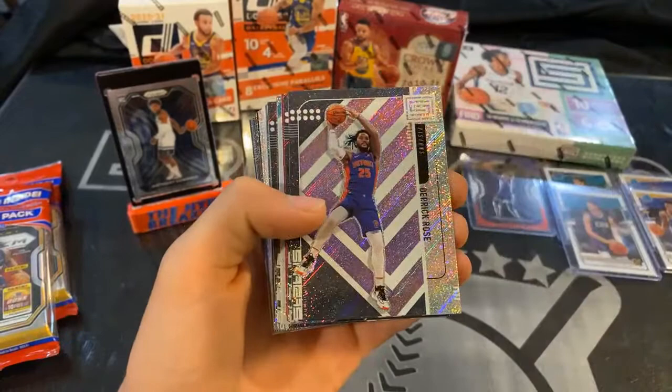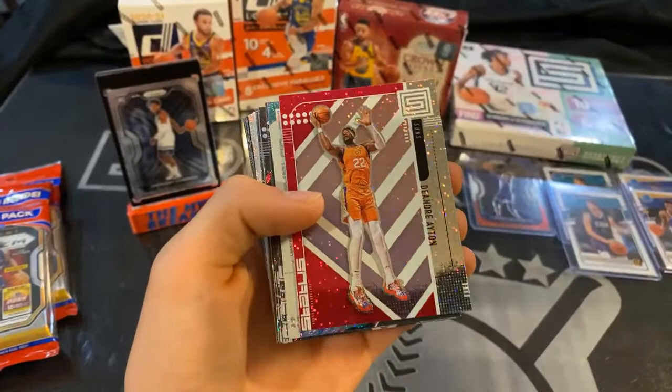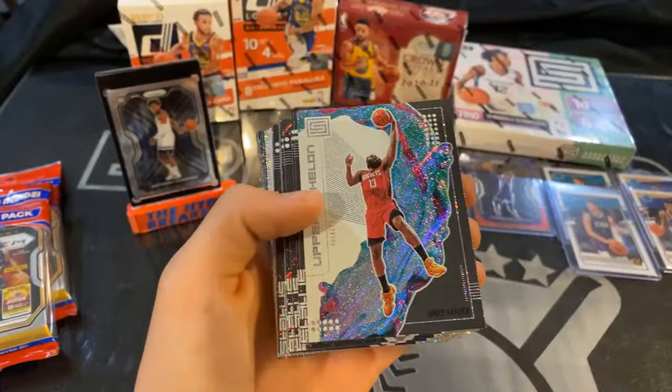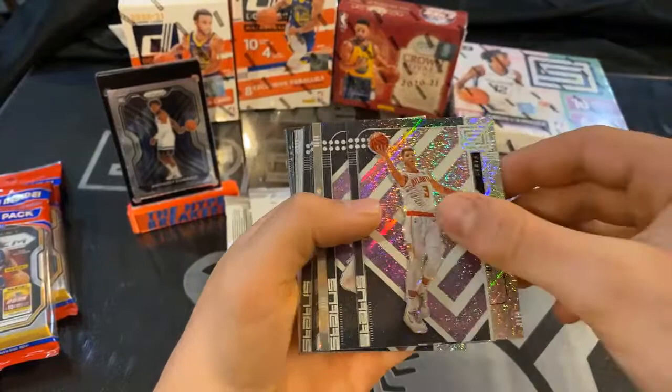Very pretty cards. We've got DeAndre Ayton. That's going to be our pink pulsar there. Followed by an upper echelon. These are very, very nice inserts. James Harden for the Houston Rockets. James Harden, upper echelon. Spencer Dinwiddie, Eric Paschall for Golden State. Huerter, followed by Langston Galloway.